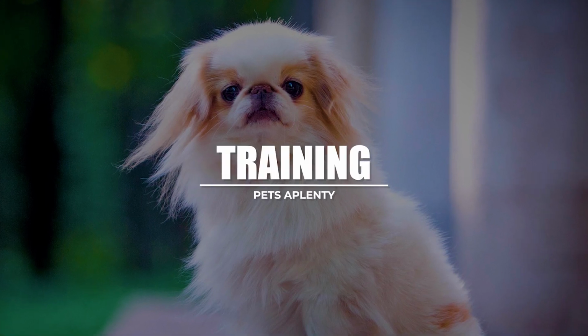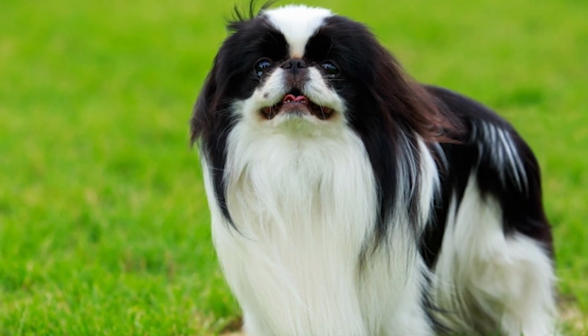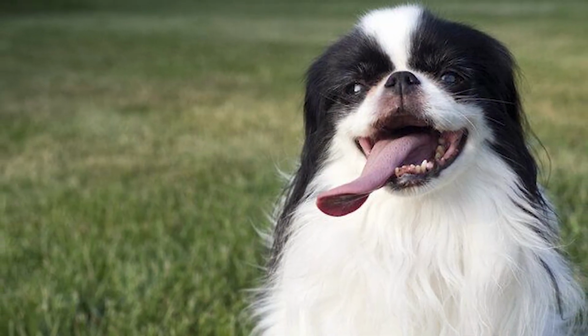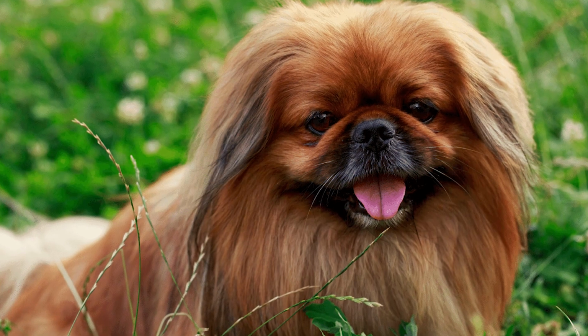Training. Throughout history, the chin's only purpose has been to captivate, entertain, and soothe their human partners in positions of power. Although they have a reputation for being cat-like, this quality comes through during training. Due to their independent nature and their distaste for routine, training may be challenging. But when they like you, they'll go out of their way to make you happy.